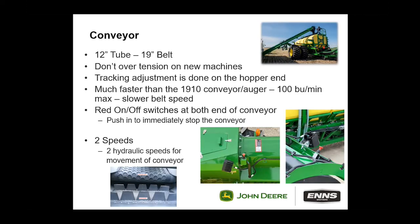Okay, let's talk about conveyors. I'm specifically going to talk about the ones on the C-Series carts here. We have a 12-inch tube, and inside that 12-inch tube, we have a 19-inch belt. One thing we want to make sure of is that we don't over tension the belts on the new machines. The tensioning is done on the hopper end of the conveyor. There'll be 2 threaded rods where we can adjust the tension. That's also the same place where our tracking adjustment is done, on the hopper end.